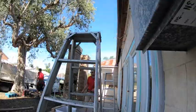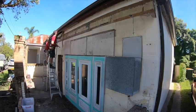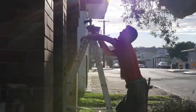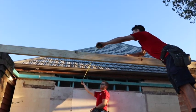It might have taken forever for us to knock down the brickwork, but this roof is coming off super quick. You don't realise until the porch awning is gone how much character it actually adds to the house. The poor thing looks naked now, but thankfully, as quick as it went down, it's going to go back up.